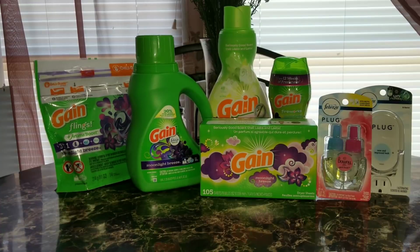So I told you guys that this week, September 2nd through September 8th, Dollar General is going to have the Gain products on sale for $3.95 again. Now next week, they are going to be on sale for $4.50. So if you want to get in on this Gain haul and get the most amount of savings that you can, you need to do this haul this week.